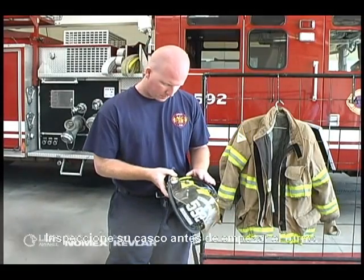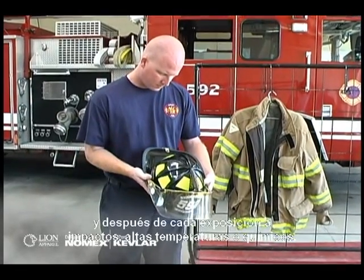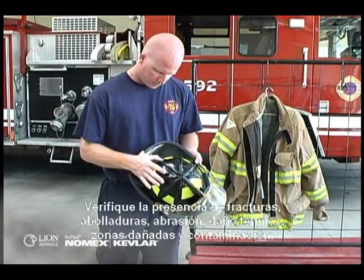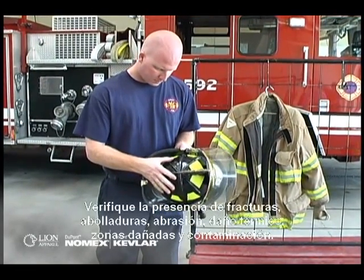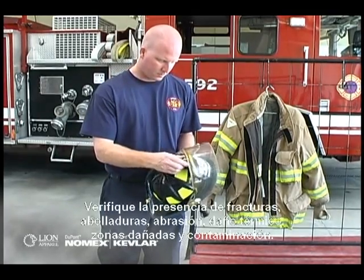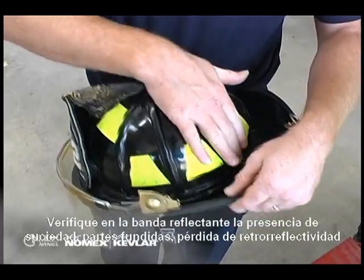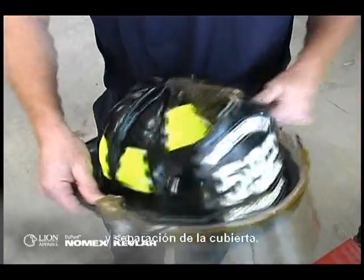Inspect your helmet before starting your shift and after each exposure to impact, high heat, or chemicals. Check the shell for cracks, dents, abrasion, thermal damage, bubbling or soft spots, and contamination. Check the reflective trim for dirt, melting, loss of retroreflectivity, and separation from the shell.